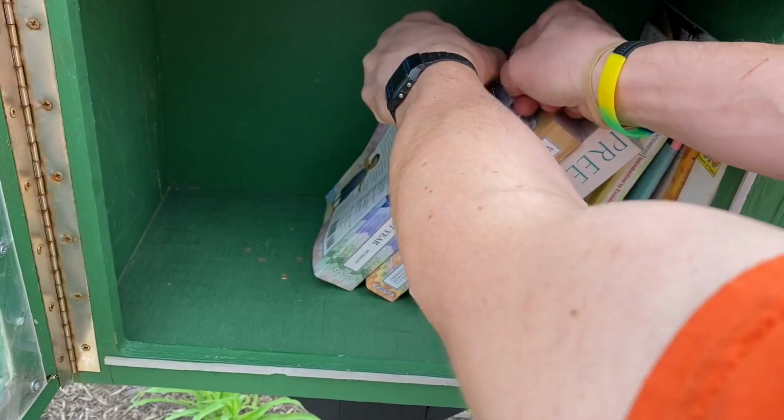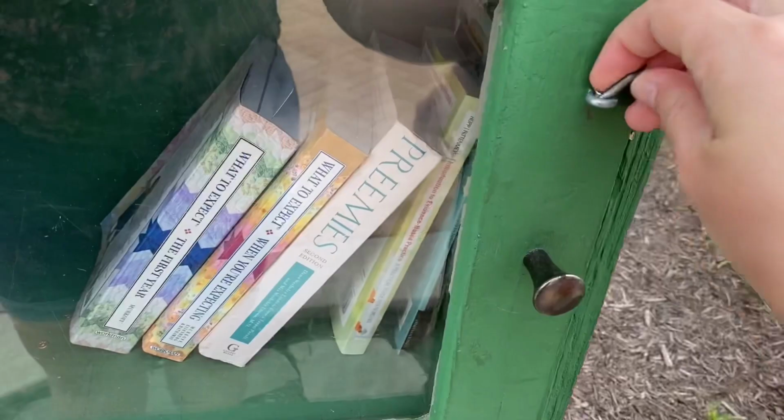Oh my gosh, okay. Hey, it's got a bookmark now. You're welcome. Well, we didn't get a book. That's okay, because we dropped some off. That's good enough. On to the next.